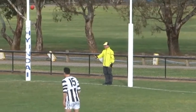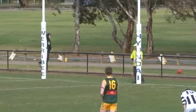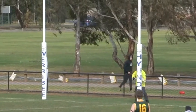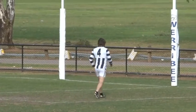So Ben Leonard 1 goal 3 and 4-5 now to the Werribee Central side. They trail North Geelong on 6 goals 8. 21 and a half minutes gone. Second quarter, Cominafine Hotel, second quarter scoreboard.